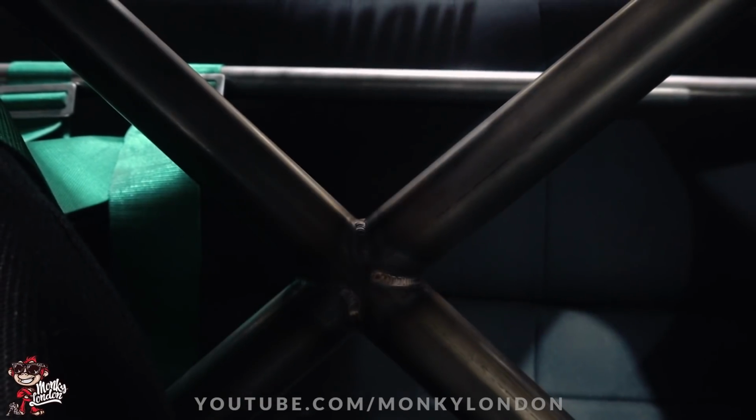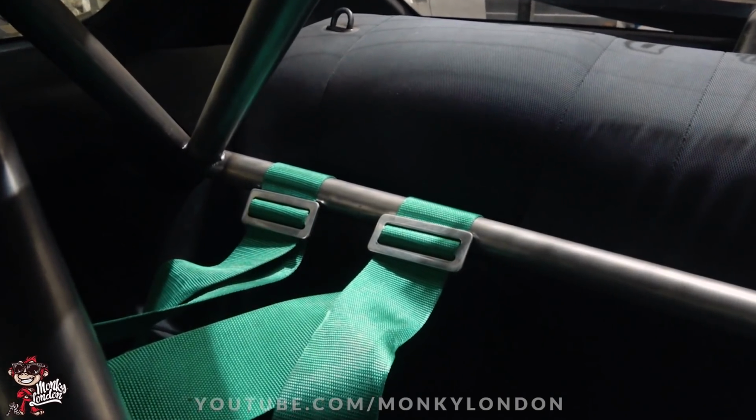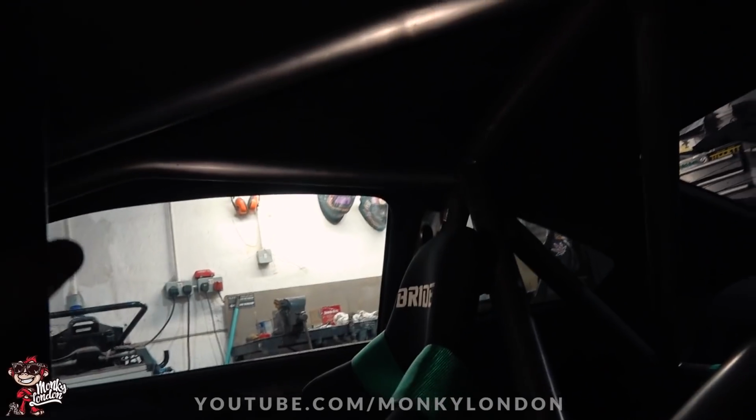We've got an X bar, again, lovely welds in the middle. We've got a harness bar which connects the rear of the cage. There are my Takata harnesses. We've got space for my helmets, which has all been tried and tested.